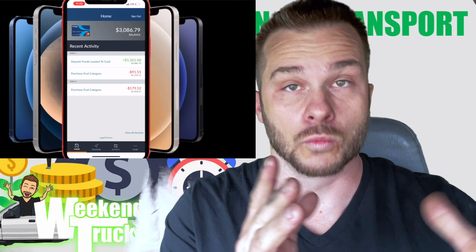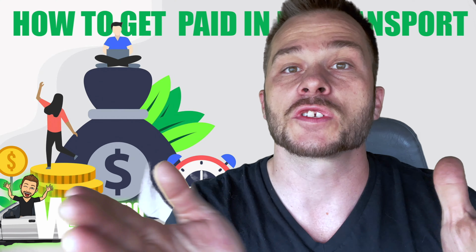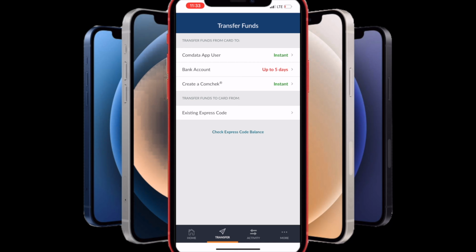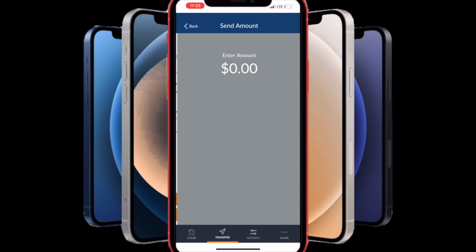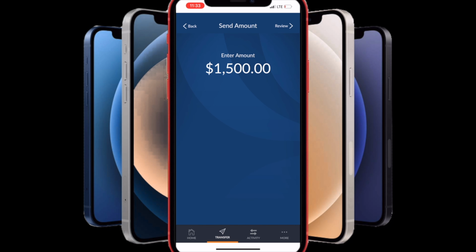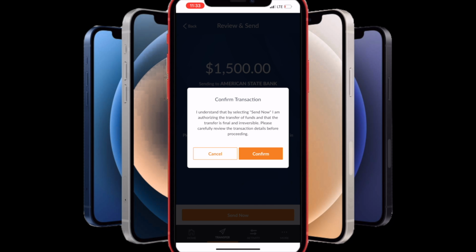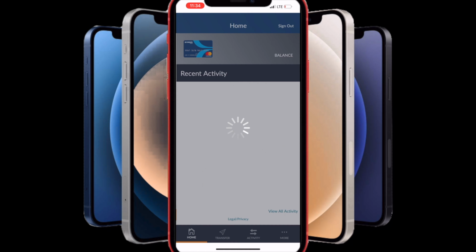Then from there, what I'll do is I'll go in and I will transfer. First off, you have to set up a bank account, sync it within the app. I will then transfer money over to the checking account that I had synced within the Comdata app. That says it'll take up to 5 days. Sometimes it's the next day, 2 days. It doesn't always take that 5 days. That may be something where if it's over the weekend type of a stretch, it'll take a little longer. But typically, a few days, money's in your bank account.